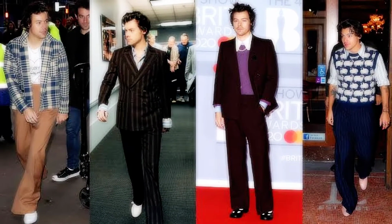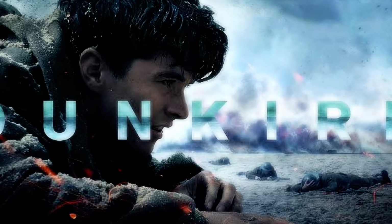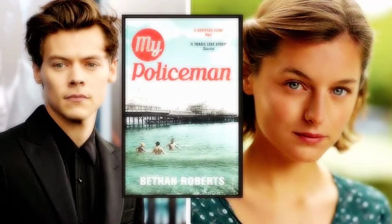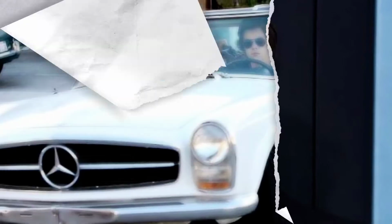Harry Styles, a British pop singer, is now almost as well known for his flamboyant, gender-fluid dress style as he is for his chart-topping songs. Following a minor role in Christopher Nolan's World War I blockbuster, Dunkirk, 2017, Styles is focusing his efforts on Hollywood with two new films, My Policeman and Don't Worry Darling, which was directed by and stars his new girlfriend, Olivia Wilde. Styles was recently photographed on the set of Don't Worry Darling, a thriller set in the 1950s, dressed in a nice vintage suit and driving a stylish vintage car.